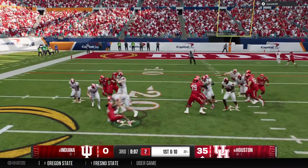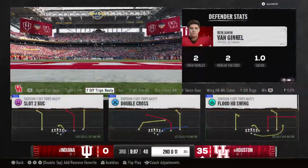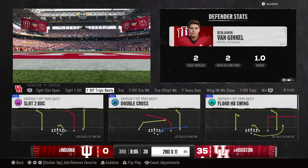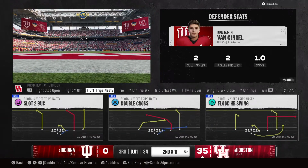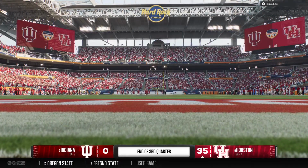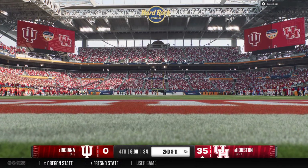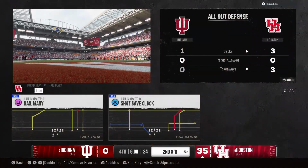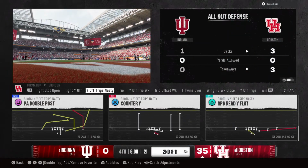They'll try the ground game here with the running back. They'll stop him behind the line for a loss of 1. That's the end of the third quarter of play. With the score, Houston 35, Indiana 0.